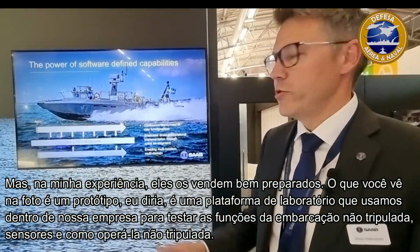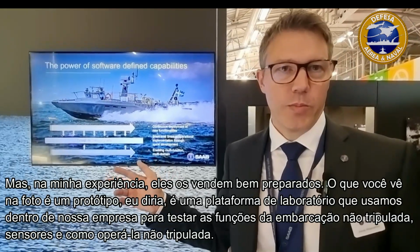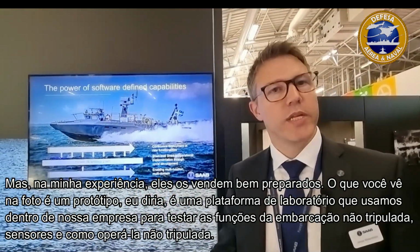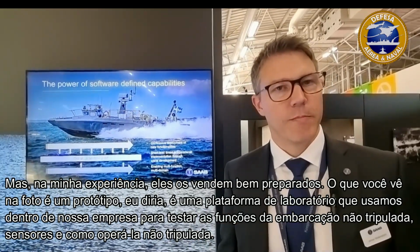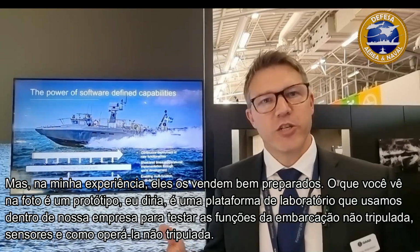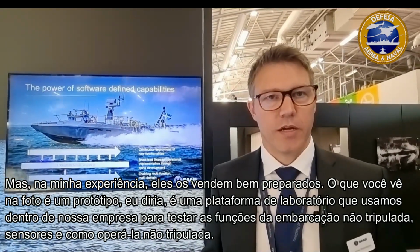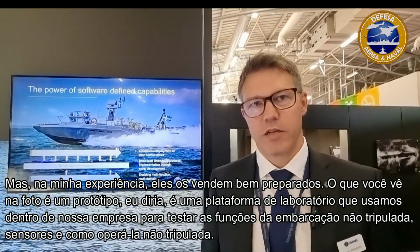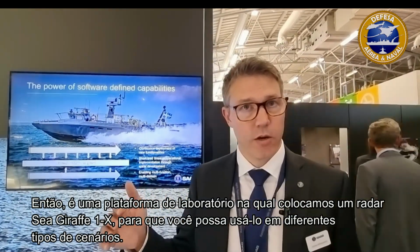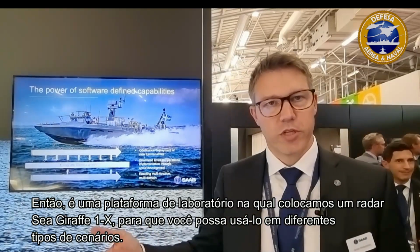What you see on the picture is a prototype. I would say it's a laboratory platform that we use within our company to test unmanned surface functions, sensors, and how to operate an unmanned vessel. So it's a laboratory platform, which we have put the 1X radar on, so you can use it in different kinds of scenarios.